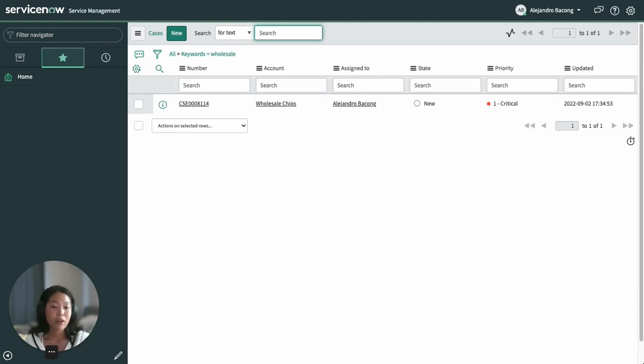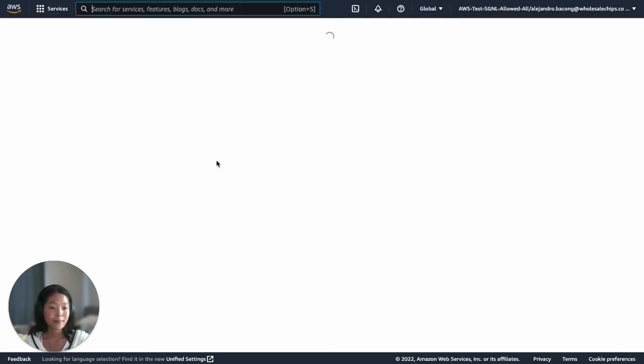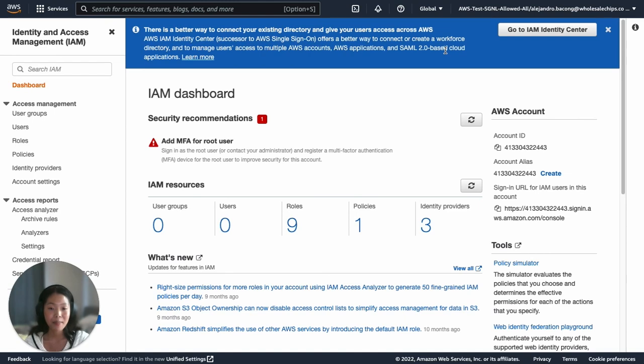So jumping back over to Okta's sign-in dashboard, let's go ahead and give another sign-in attempt. And we can see that Alejandro is now able to access AWS because he has a significant justification to do so. We see no error messages regarding the permissions denied here.